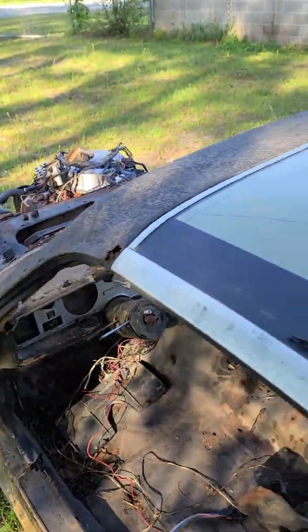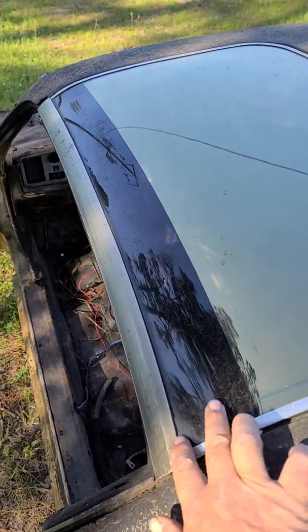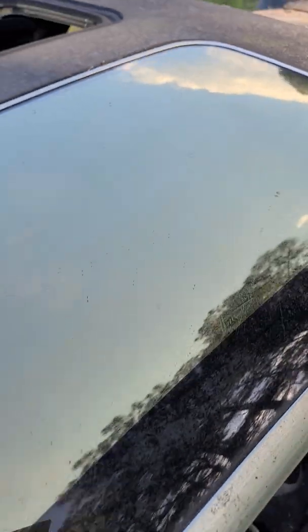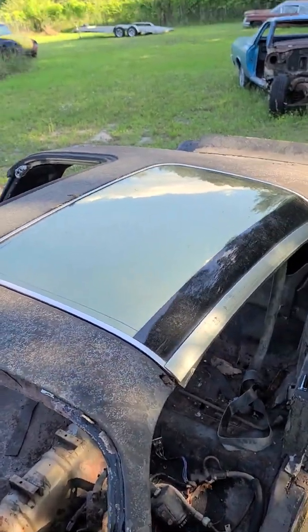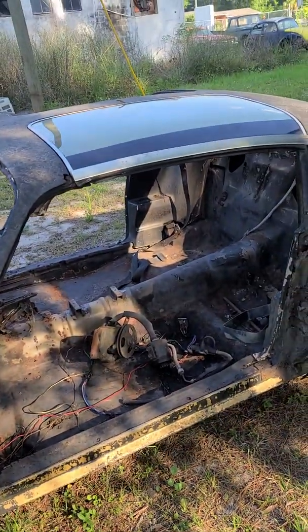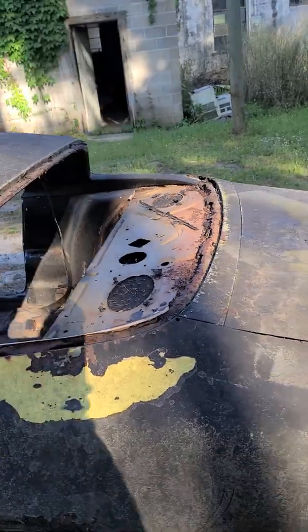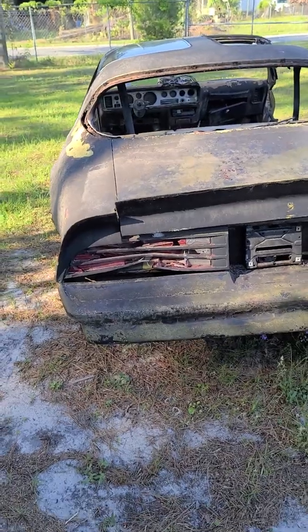One of the coolest things about the Y88 package, though, I don't know if this will show up well in the video, you could tell this strip right here is black, and of course this is chrome, but there's a gold tint on the T-top itself. It's like the glass is tinted gold as part of that option package. Unfortunately, when we found this car, it only had one T-top. So trying to find a matching Y88 T-top may not be the easiest thing in the world to do, but on a car like that, I think it deserves to have one back.